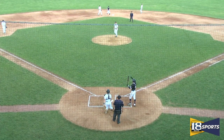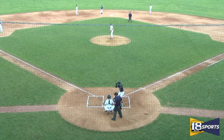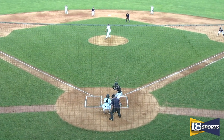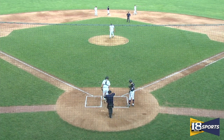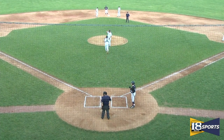Rangy left-hander takes a fastball up and in, 1-0. Keaton at .302 with 8 driven in. Big opportunity for him here with the bases loaded and 1 down, top of the first. 1-0. Down low, it's 2-0. The catcher, Tyler Atkins, will ask for time and go out and try to refocus his right-hander.